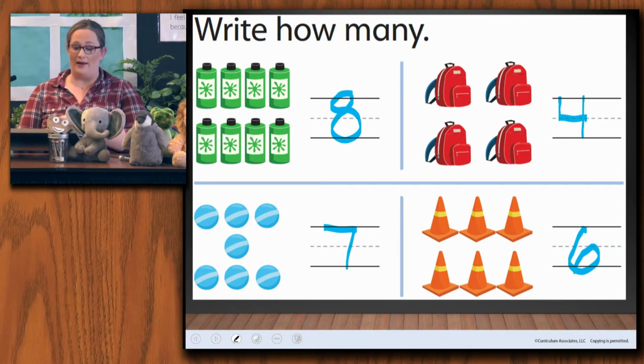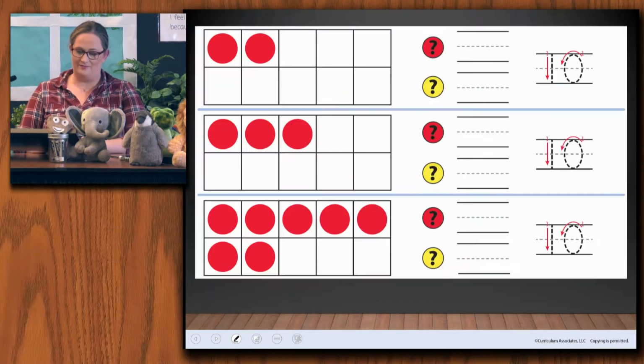Can you please get out your whiteboard and write each of these numbers to practice? I'm going to give you 30 seconds. Ready? And practice writing those numbers. All right.